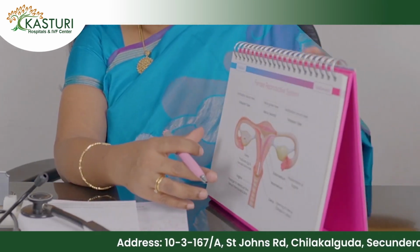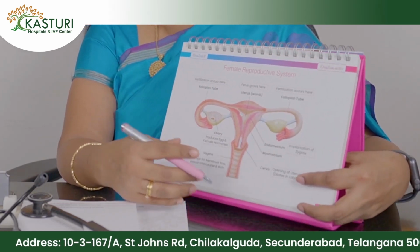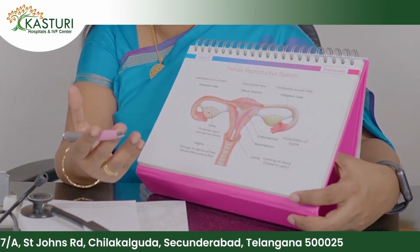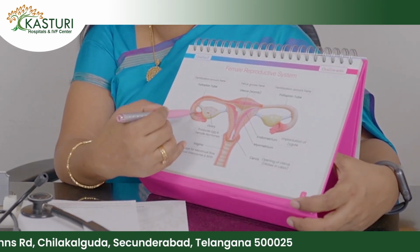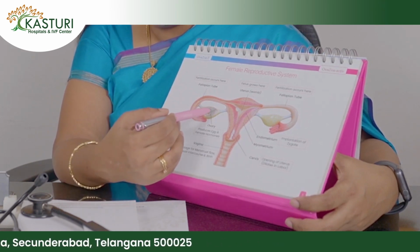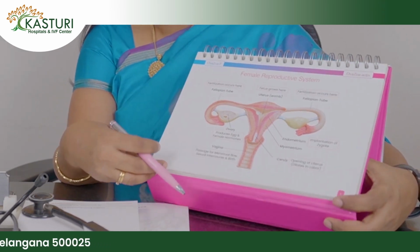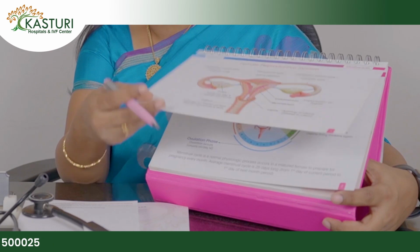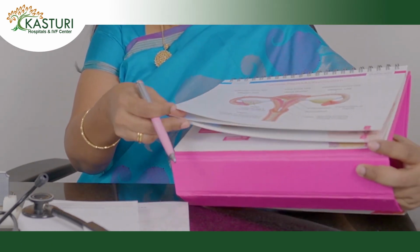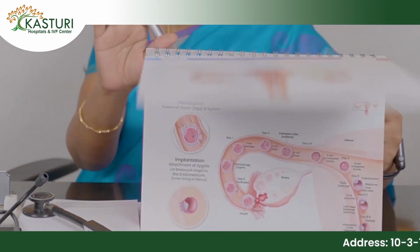Next, the other common question is, we have done all the investigations, our tubes have been told to be normal, they are open, eggs are forming. Eggs are forming on the follicular study scans, tubes are normal, my husband's test is normal, then what is the reason? See, at this stage, when we say it is eggs, it is not actually eggs, it is the follicle. When we see on scan, we cannot see the egg by naked eye or through a scan. It has to be an IVF where eggs are taken out completely.